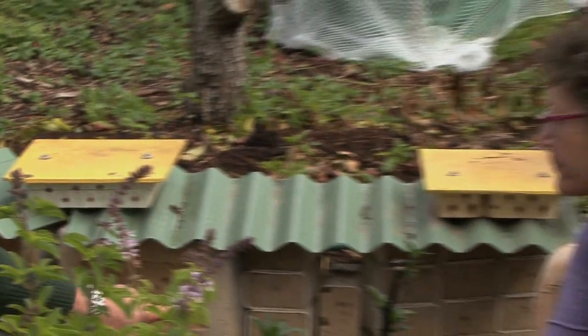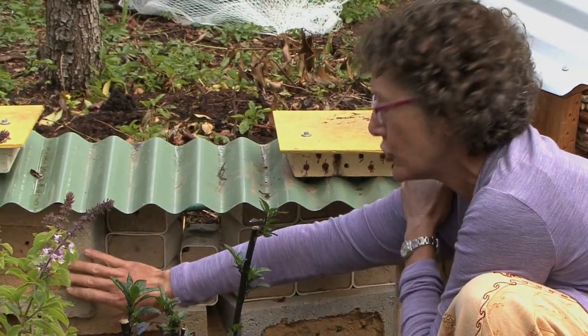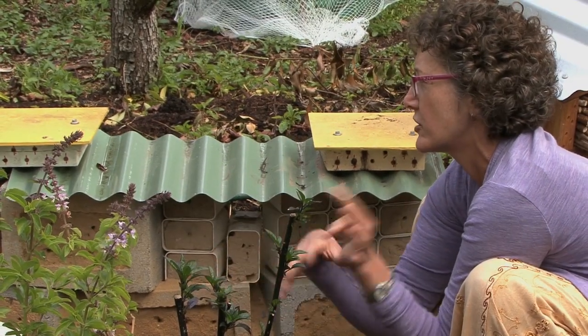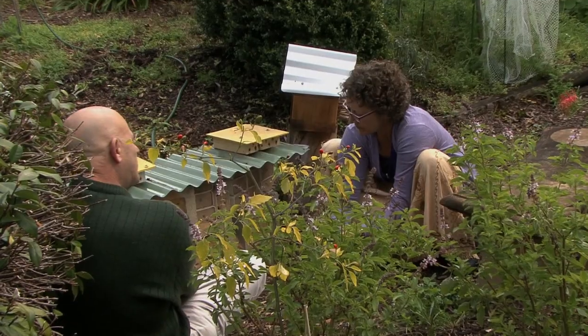Well, how do you do it? Look, I can see you've got a besser block here. Yep. And you've got soil. What sort of soil is it? This is just, you could use bricky sand. I was really lucky. This was from a home excavation, and I was lucky enough to get it from the landscaper. And then you've got the white plastic. They're downpipes, are they? Yeah, that's right.